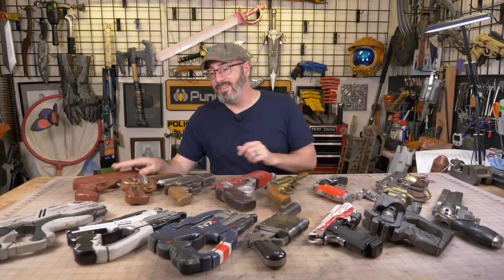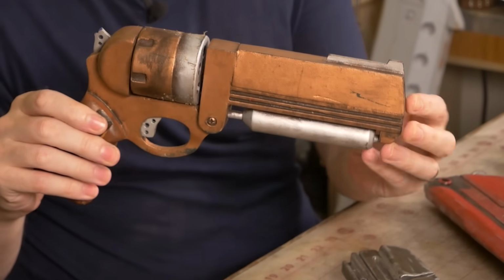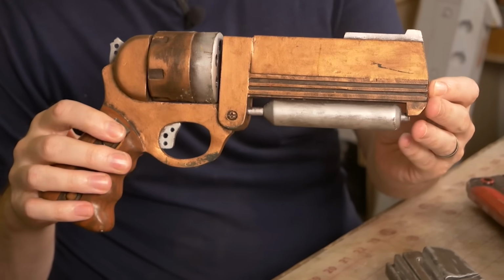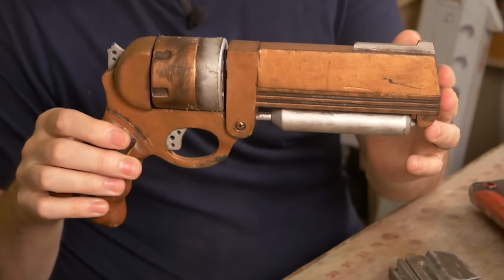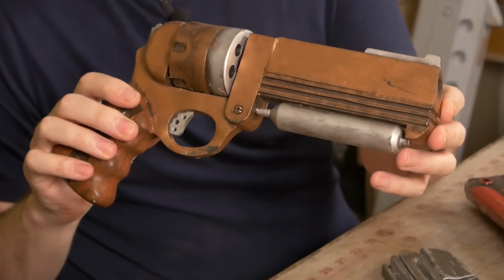Jim Raynor's pistol was 2010. The same year I made this wacky revolver for a steampunk convention here in Seattle. It's mostly MDF, similar tools, just like a rotary tool, a scroll saw, and an X-Acto knife. And it had a spinning cylinder, which I was very proud of. Super happy with how that turned out.